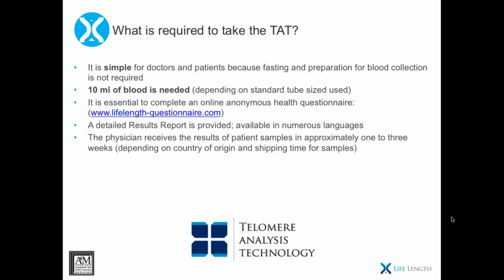You don't need to fast. You only need 10 mils of blood. What LifeLength has patients do is complete an anonymous online questionnaire, and the report is available in multiple languages. It takes about 3 weeks. The physician receives the results of the patient's samples in about 1 to 3 weeks.